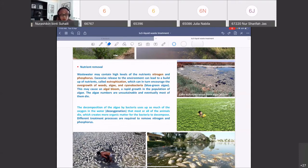Okay, so when there is no nitrogen, when there is no phosphorus, there will be less growth of these organisms. So that is the thing to be tackled. So that's why certain nutrients, especially nitrogen and phosphorus, have to be removed from the wastewater in order to avoid the overgrowth of all of these organisms.